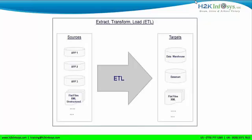So there are a lot of other tools for different other technologies available. So similarly, Informatica is a tool for ETL. Now, ETL is basically a process, right? So ETL stands for extract, transform, and load.